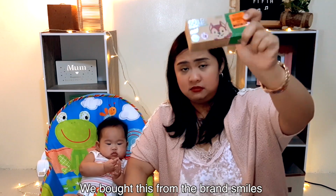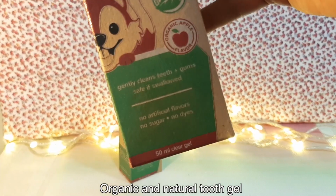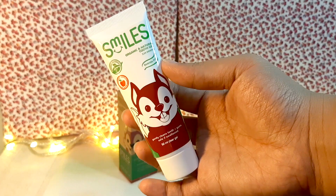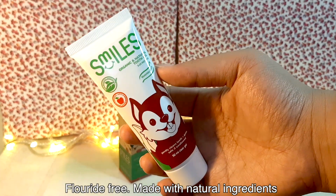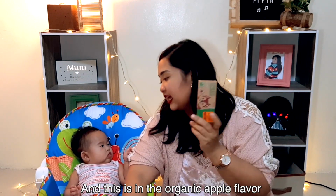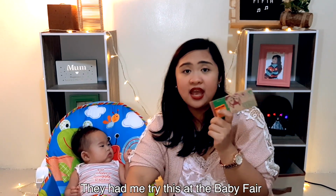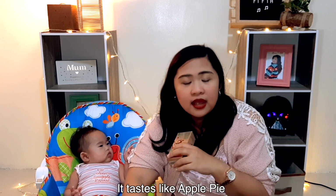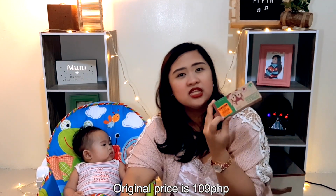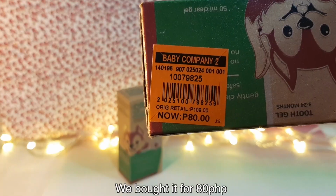Malambot talaga siya. We bought this from the brand Smiles. Organic and natural tooth gel that is for 3 months onwards. Fluoride free. So made with natural ingredients. And this is in the organic apple flavor. So pinatikim to sa akin din sa Baby Fair. Lasang apple pie. Safe and swallow. And ang original price na is 109 pesos. Tanggunan namin siya for 80 pesos.